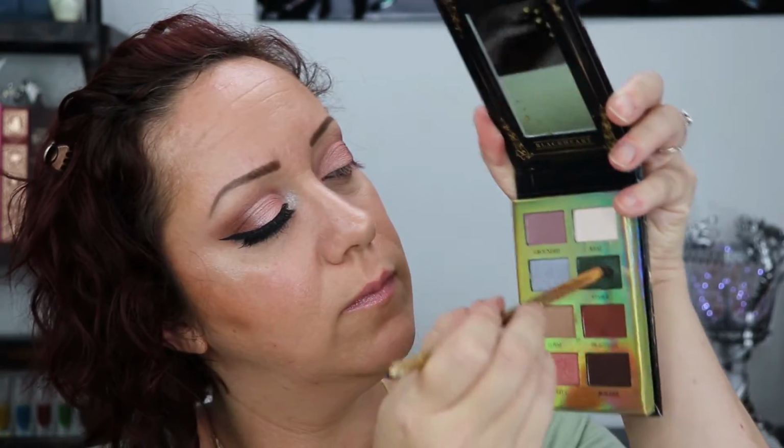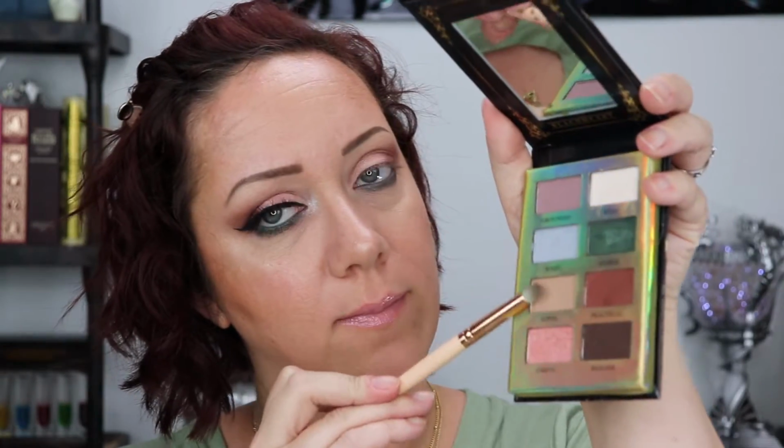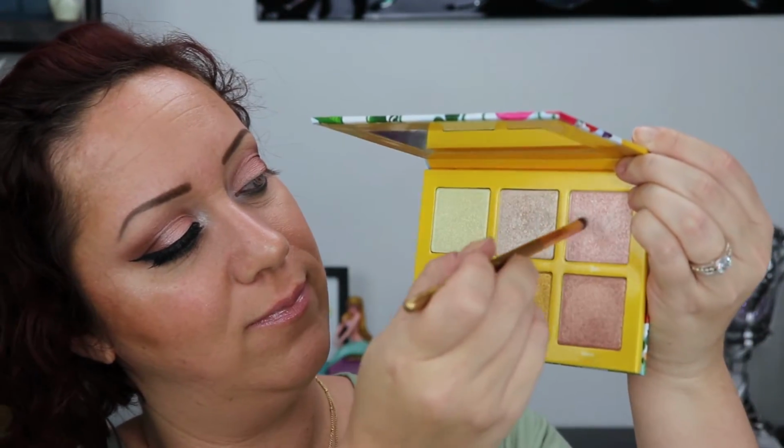Next up is Stable on a wet pencil brush, and I'm lining the entire lower lash line with this and really kind of smoking it out and bringing it down a good bit. Then I'm going underneath that with Loyal on a larger pencil brush, again, just smoking that underneath the color. And then I'm going into Solid for an inner corner highlight. This isn't quite the bright inner corner pop that I enjoy, so I'm dipping into Juicy from the Be Sweet highlighter palette from Bombshell Cosmetica, and that's more my speed.